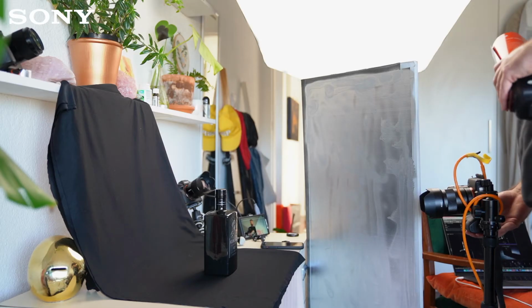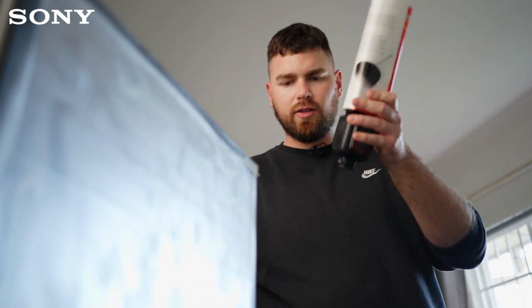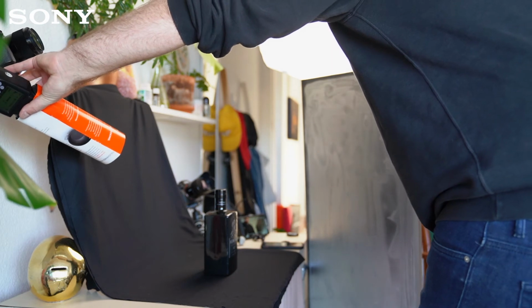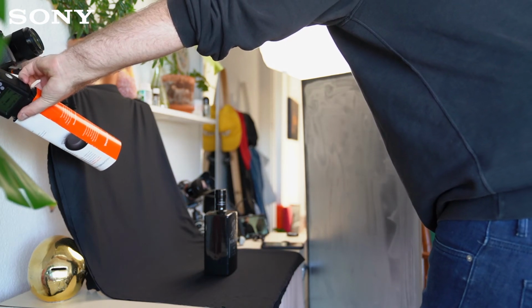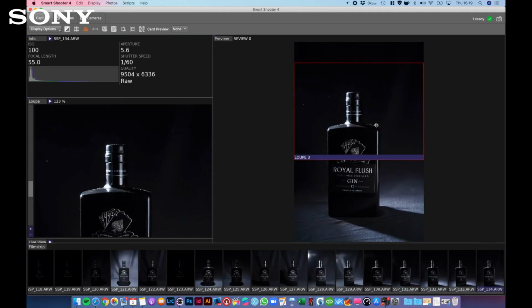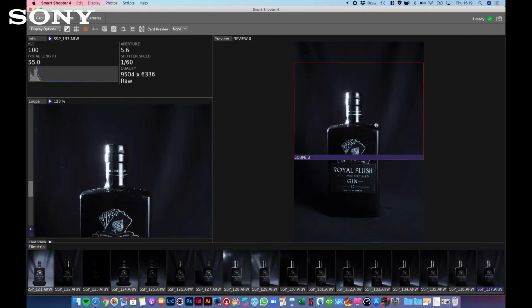Okay, cool. So just to show you what I'm doing now, you have a reflector here, I have the flash here, and I'm going to shine the flash literally into the back of the bottle here. It's going to bounce off the reflector and hit the front of the bottle of gin. Let's give that a go. Just going to take a couple to make sure I'm really happy with that. Let's take a look. So they're going to come through now. There we go. So the last one I really like.